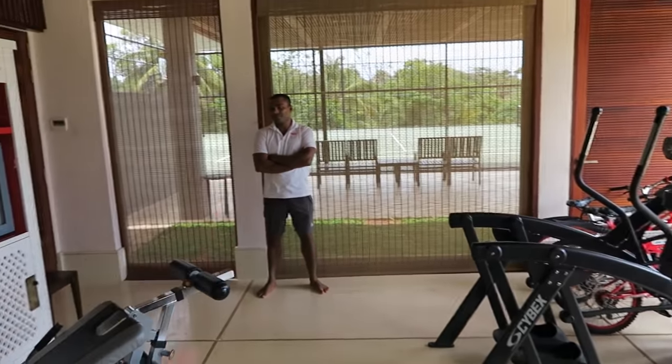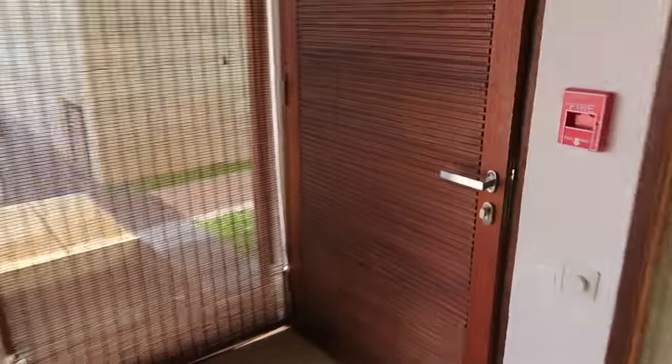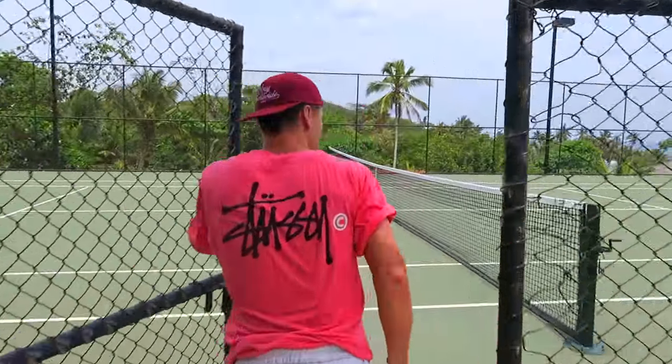The best trainer in the world. Another machine over here, and then I'll take you guys out to one of my favorite parts of the whole resort. There's actually a private tennis court and basketball hoop here. And you know, you guys know me, I love sports. So, I mean, I'm out here playing all day, losing some weight, and just having fun with everybody, playing some games.